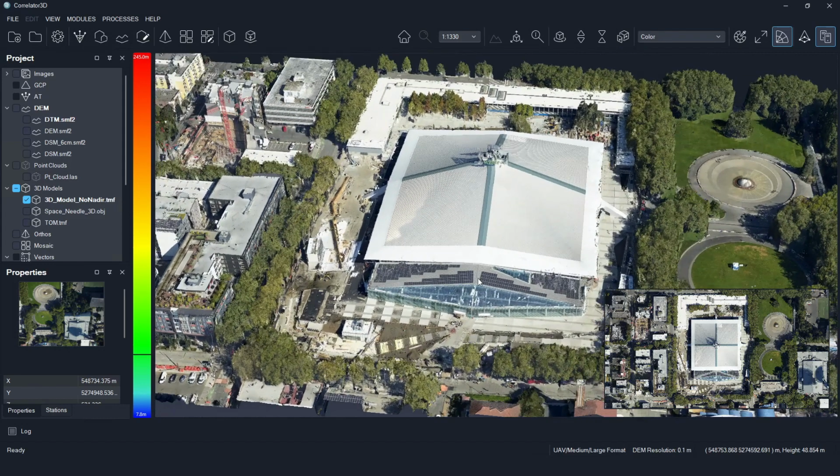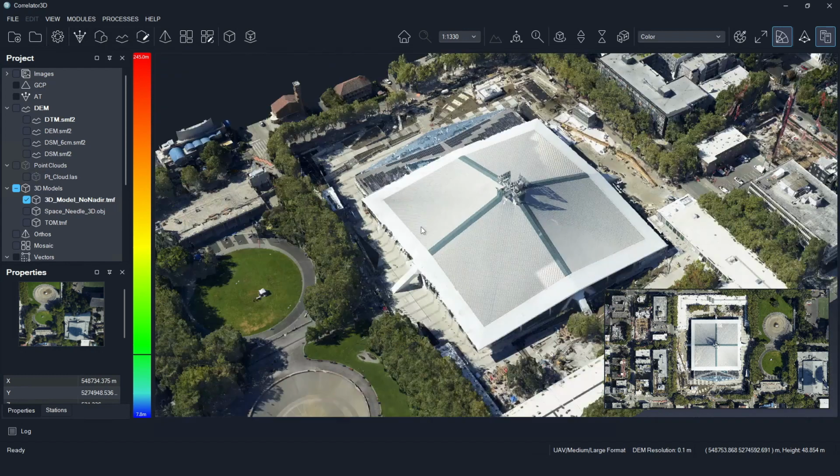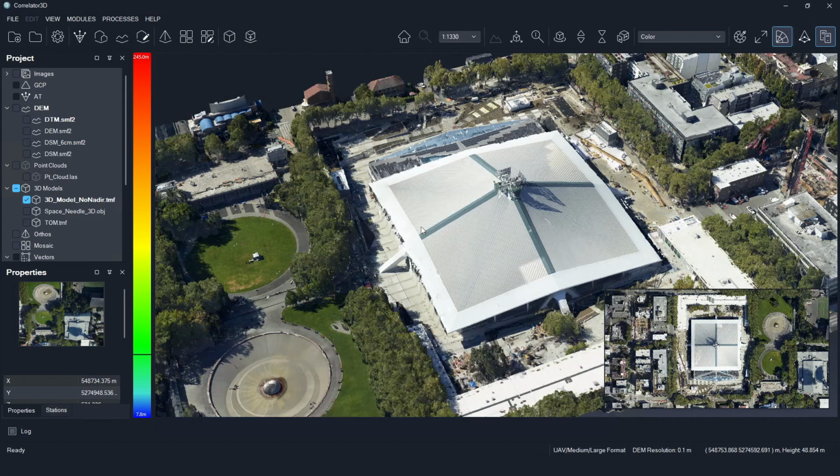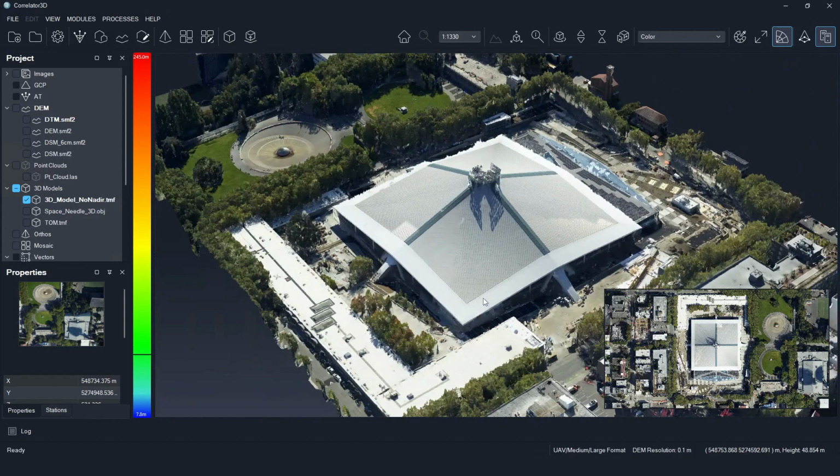So that's in a nutshell how we would set up our projects in Correlated 3D for single and or multi-cameras. This one just happens to be, again, a Phase One City Mapper. They lent us the data set, so we really appreciate that. We like testing out new products and making sure everything works, and it does within Correlated 3D.